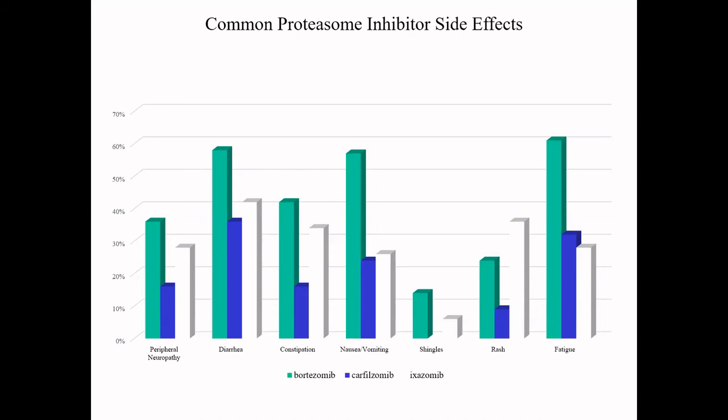They can all cause a rash, but the ixazomib is the most likely to cause that. It causes a red bumpy rash, and it can be treated with things like Reactin or topical steroids.